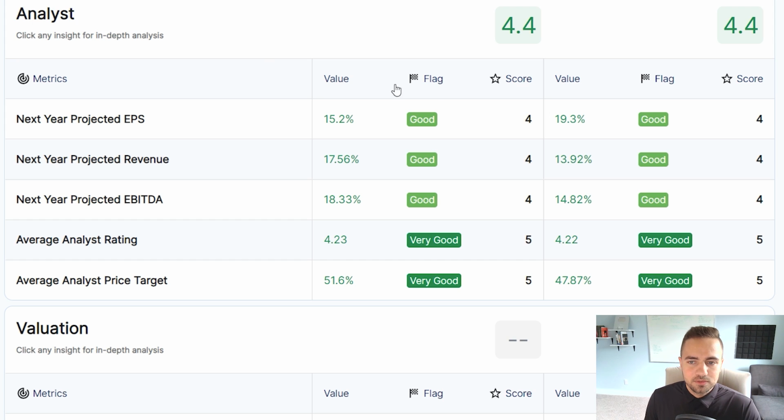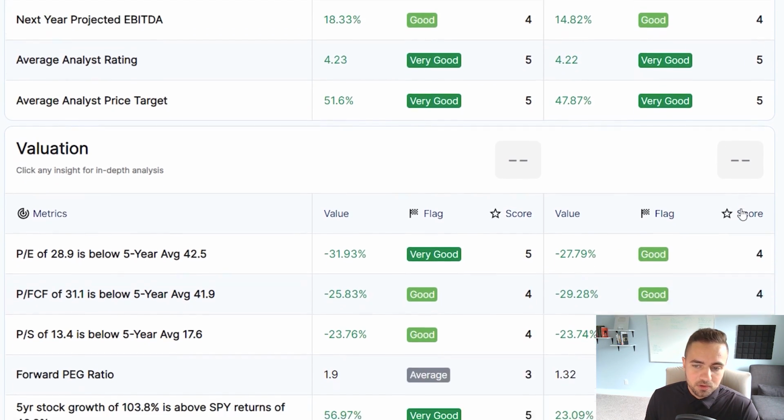Now, let's head down to the analyst section because both companies have a 4.4 out of 5, which is pretty good. It looks like analysts are expecting Visa to grow their EPS more over the next year at about 20%, but it looks like they're expecting Mastercard to grow revenue faster at 17.6% versus Visa's 14%. It also looks like analysts are expecting Mastercard to grow EBITDA faster, and it looks like analysts have a higher average price target for Mastercard as well, with 51.6% upside versus Visa's 48% upside. But honestly, these two companies are so similar. Like when we're taking a look at all these metrics and insight scores, very, very similar companies.